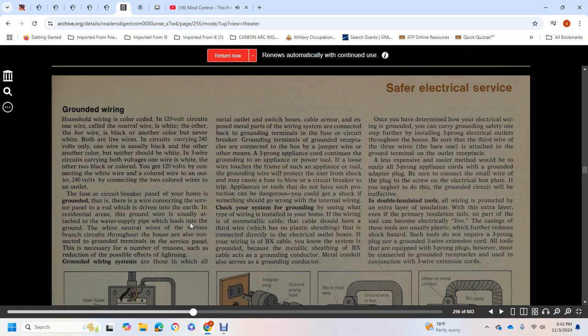Fuse and circuit breaker panels of the home should be grounded, that is, with a wire connecting the service panel to a driven rod or, in a residential area, the ground wire is usually attached to a water supply pipe, which leads to the ground. The white neutrals of the branch circuits throughout the house are all connected to the ground terminals of the service panel, for a number of reasons such as the reduction of possible effects of lightning.